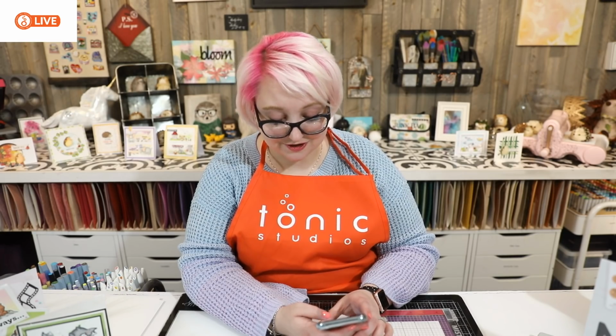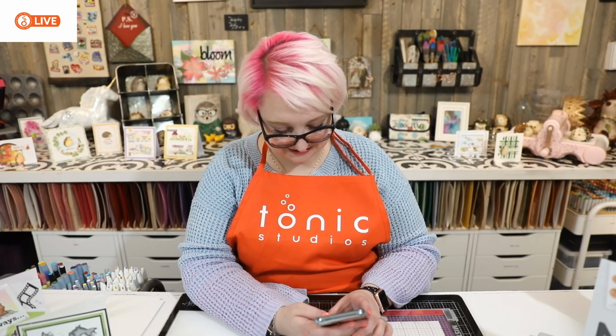Will Greg be making a hedgehog card? I don't know. Will you be making a hedgehog card? Yeah, I could do. Possibly. Perhaps do that in the next happy hour. We've still got to mount up our gel plate thing. So we haven't done a Hedgehog Hollow happy hour because Greg's been away with work and things. So we just haven't had time. But we will be doing another Hedgehog Hollow happy hour.